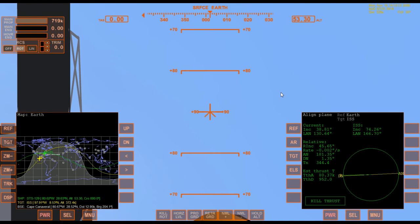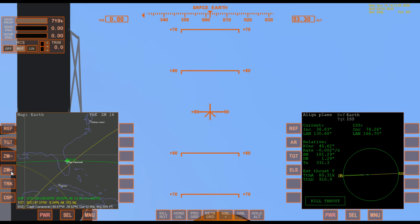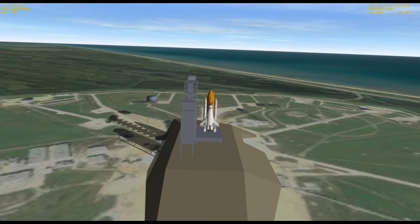Shuttle now on internal power. Liquid oxygen and liquid hydrogen fill and drain valves are closed. Solid rocket booster flight data recorders are activated. And the handoff to Atlantis's onboard computers. Atlantis now in control of the countdown.